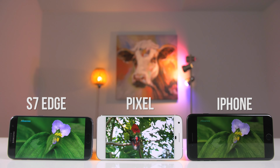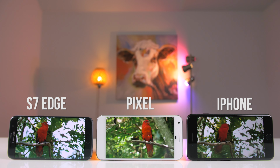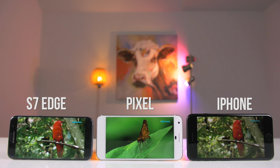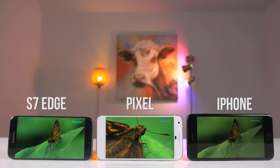However, if color accuracy is the most important to you, then the iPhone 7 Plus is what you want. I personally found the display on the iPhone is best for reading and browsing the web, but watching movies and looking at pictures are much more enjoyable on the AMOLED panels. I'm going to give the winner to the Galaxy S7 Edge.